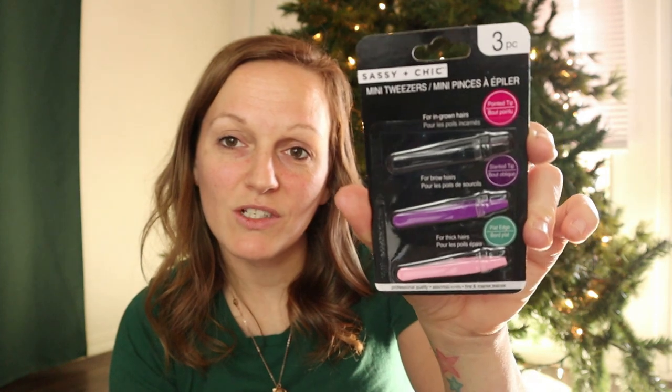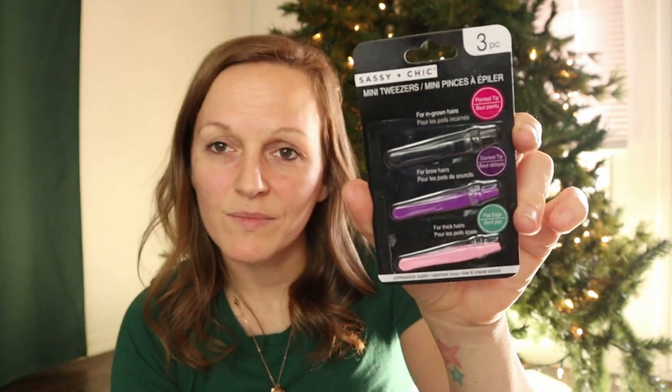All right, now I'm moving on to my teenager. So with her stocking, I did not get a ton just because some of her gifts, with her being a teenager, are a little bit more expensive. So we do like to stick to a budget for things. But my cousin sent her a gift card because teenagers love money and gift cards. And then I also purchased this 3-pack of tweezers from the Dollar Tree for her just because, being a girl, tweezers are always useful.